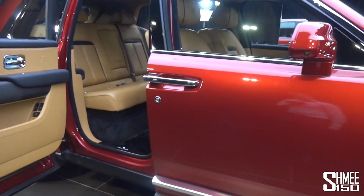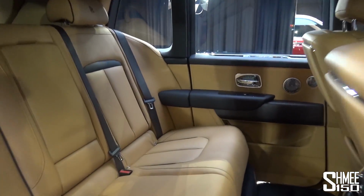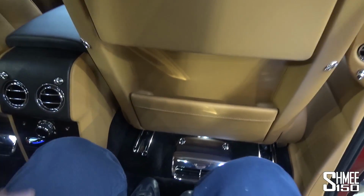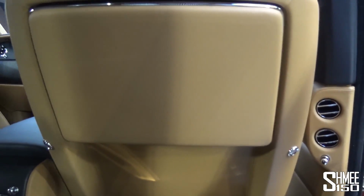There we go. And the door shuts perfectly. So let's step into the back, where there is plenty of room. Although it might not be marketed as a car to be chauffeur driven, there is more than enough space to be. You have 2 buttons here rather than the one.